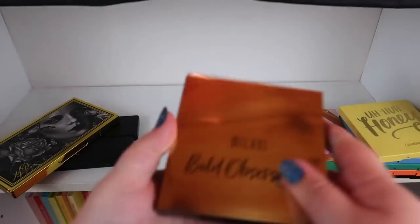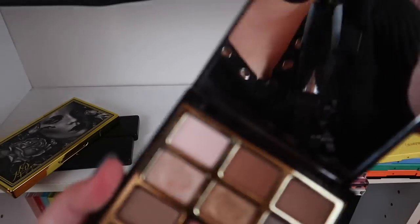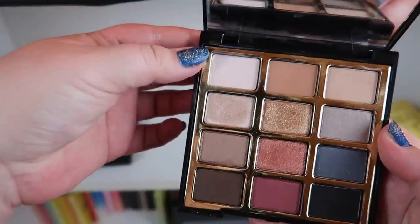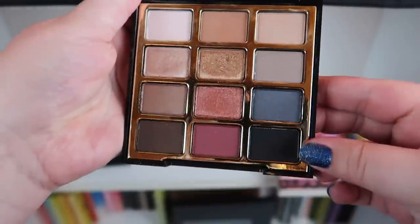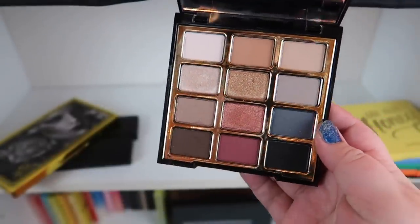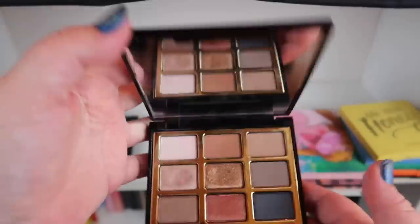This Milani Bold Obsessions is one of the best drugstore palettes, also drugstore neutral palettes ever. Like, you have a neutral smoky palette, a smoky smoky palette, and then a warm smoky palette all right here. And then you have this huge mirror. I love this palette so much, so I have to keep it.